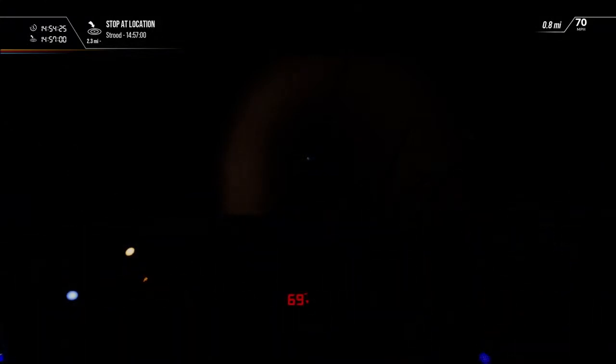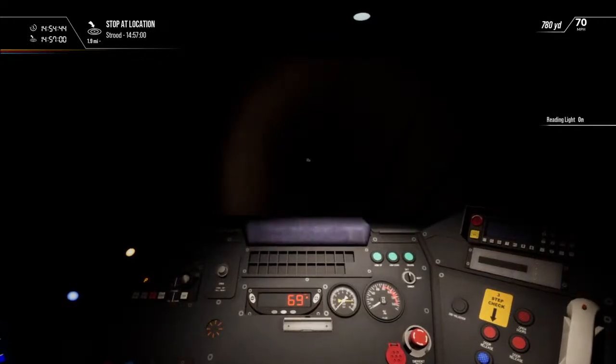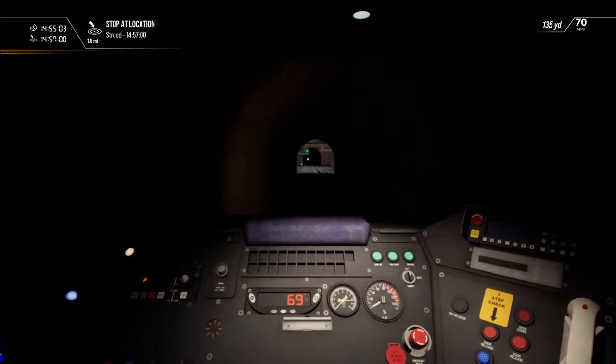Tunnel sections along this end of the line, they're not as long as the one we did coming out of London. And if you want to see the braking gauges for the moment, you need to put the reading light on. As I say, I think there's a patch due within days for the lighting issues. And the lighting issues, they're not massive, huge things. Not to me.